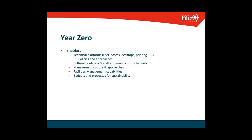So it was basically a broad look at the enablers that we had or we needed to put in place. Now this list here is the range of things that we looked at. Obviously the technical platform is what we had in terms of technology at the time. So for instance, we did have a unified printing solution where you could issue a print from any machine in Fife and it would print on a number of printers which you could pick up anywhere in Fife. So there were some things that we already had in place which helped us mitigate the overall program costs.